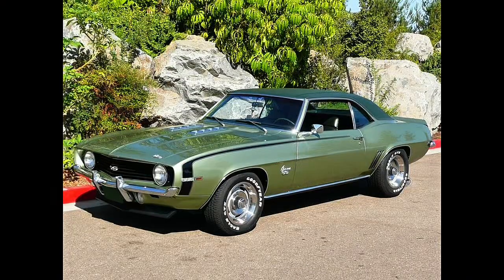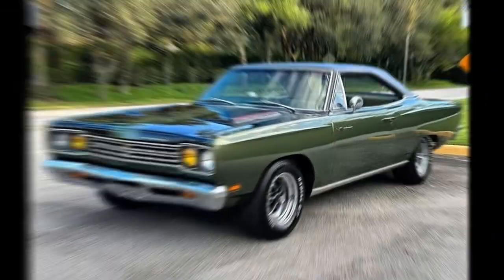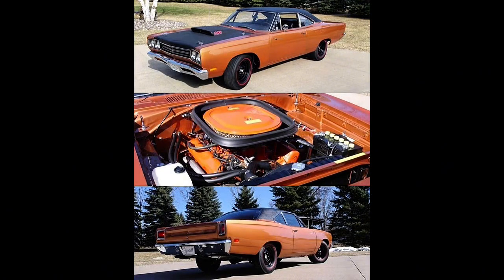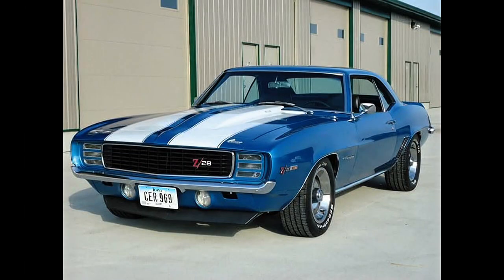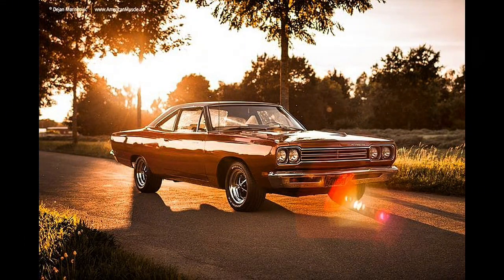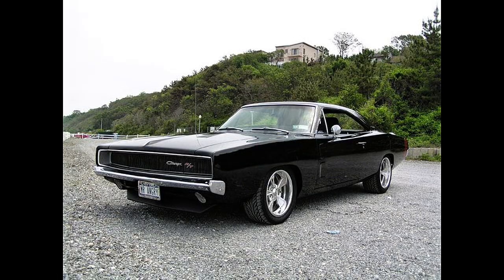Dodge contributed its own legends. The Charger and Challenger became synonymous with raw muscle and aggression. The Charger's wide stance, fastback design, and V8 power made it a favorite in drag racing and Hollywood chase scenes, while the Challenger offered a slightly smaller, more agile platform with similarly devastating power. Variants like the Charger R/T, Hemi Cuda, and Challenger T/A remain collector favorites today.